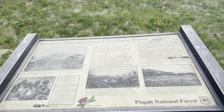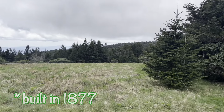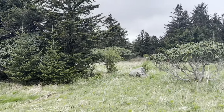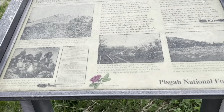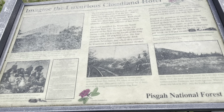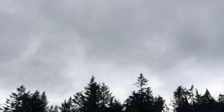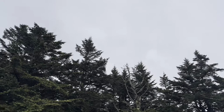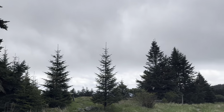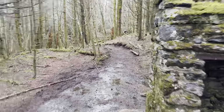So there used to be a hotel in here. You can't see any of it really anymore. But apparently one side of the hotel was on the Tennessee side and the other was on the North Carolina side. That's interesting. Look at this weather coming in. All these dark clouds are just rolling in. There's a chimney in the middle of the... Ooh, somebody must have lived here a long time ago.